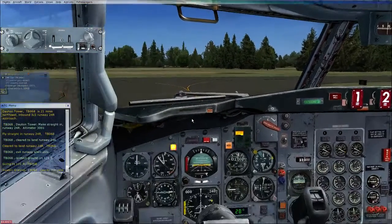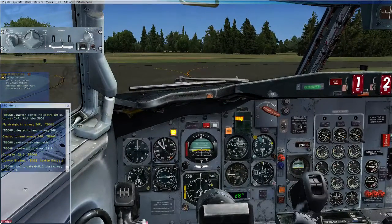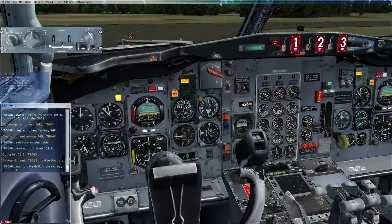Dayton ground, Tango Bravo 068, taxi to the gate. Tango Bravo 068, taxi to gate Golf 12.